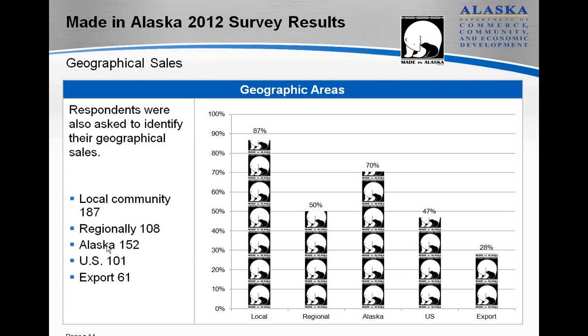That's economic development. You're supporting locals, supporting the products and buying the locally produced stuff. We're selling it in the regions, 108. And throughout Alaska, there's 152 businesses. Selling in the U.S. is 101. Exporting outside of the U.S., you're looking at 61 businesses.